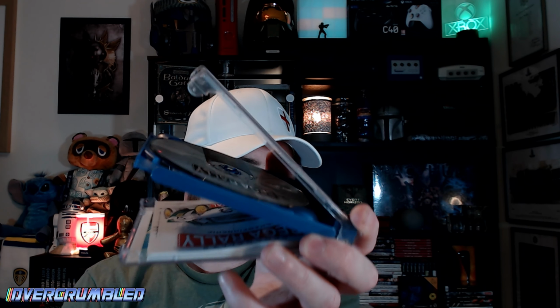These are really flimsy, and they're like weird little clamshell things. You've got to flick up without breaking, and they've got a clamshell on the bottom as well. That's where the manual sits in the bottom. Game sits in the top, look. There we go. You can see that just there. Yeah, I've been after this game for quite a while.